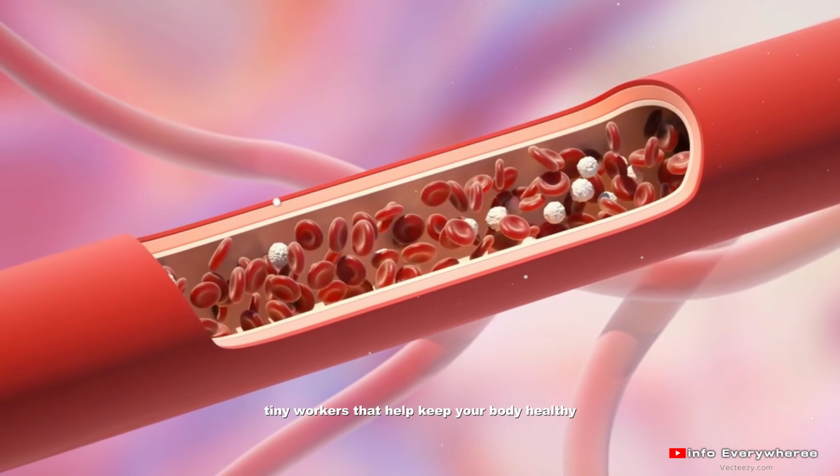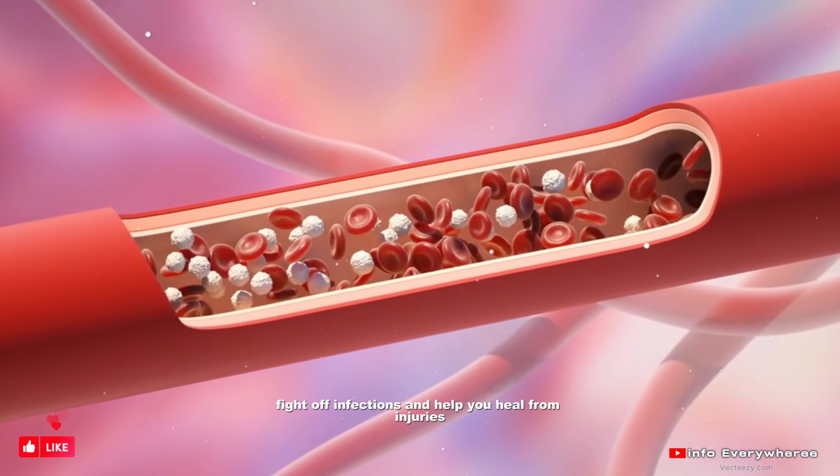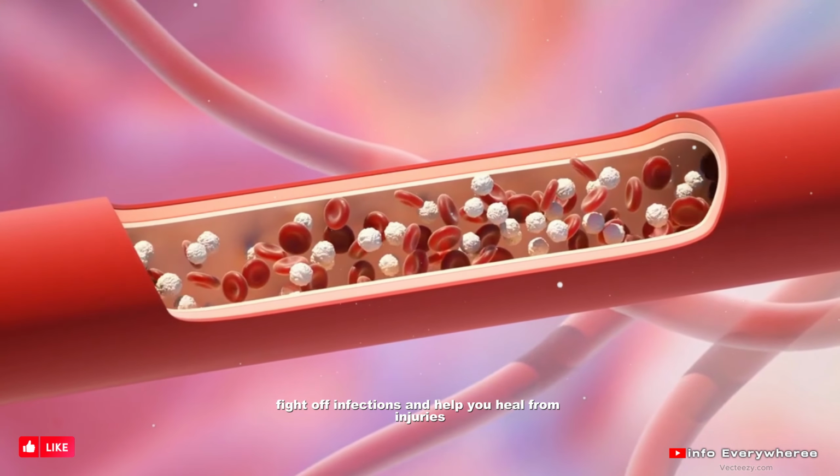Your blood cells are like tiny workers that help keep your body healthy. They carry oxygen, fight off infections, and help you heal from injuries.